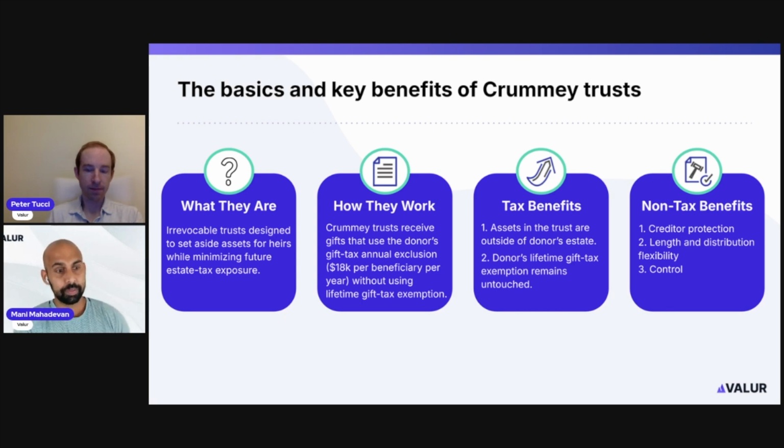Yeah, that's exactly right. Now, what are the common use cases when people use a Crummey trust? Yeah. So it really makes sense for anyone who has any sort of estate tax issue or exposure. First of all, in my experience, most people who have estate tax exposure don't make annual exclusion gifts at all, which is a huge mistake. Those who do typically make outright gifts, which have a few drawbacks, which I can go into.